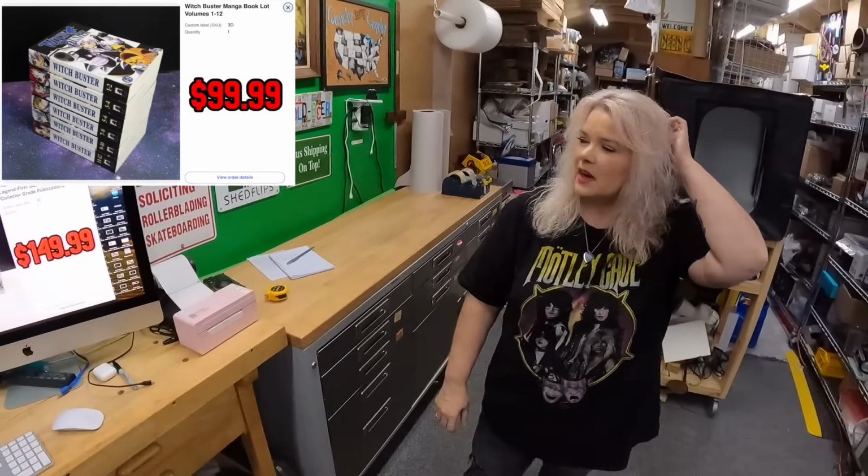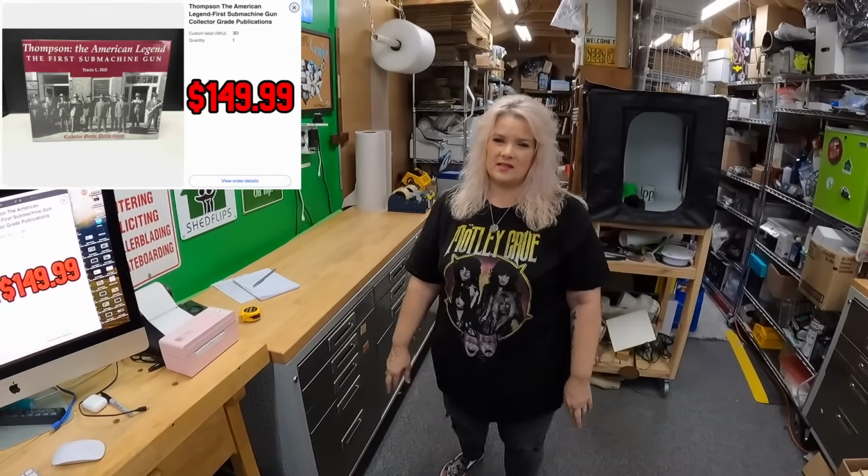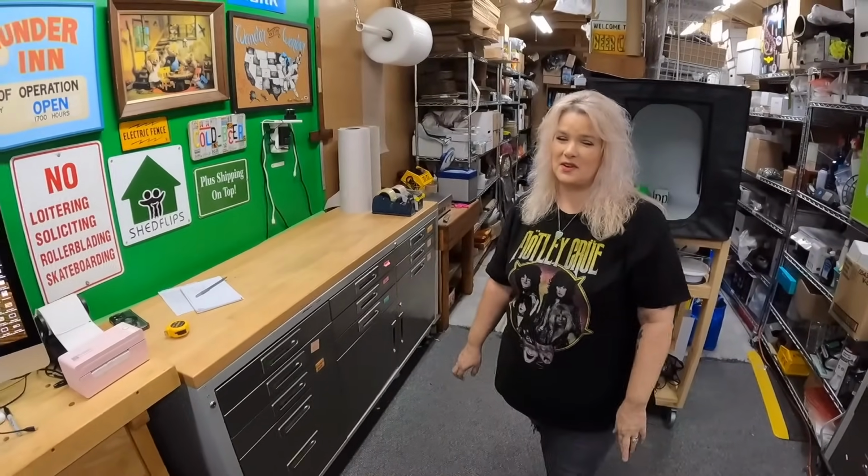Here's another kind of niche thing. First submachine gun collector book. Guns and hunting and knives. Dude stuff. Non-fiction dude stuff sometimes can be huge money. We picked this one up for a freaking $1. And it sold for $149.99.